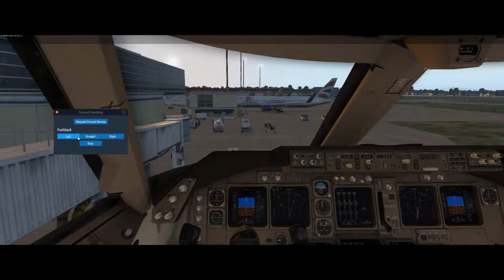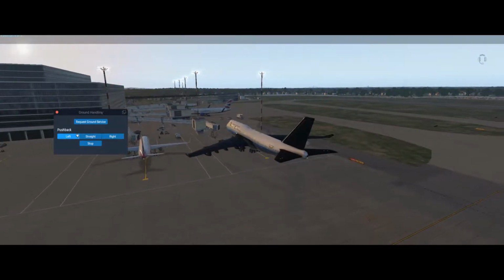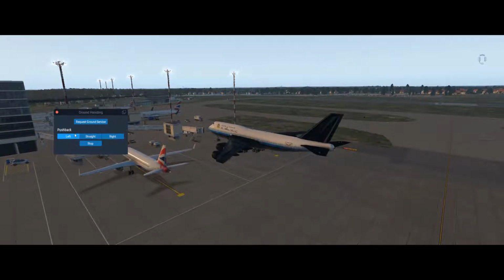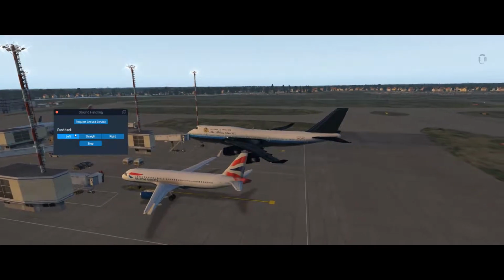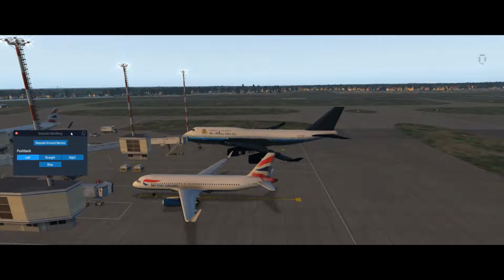Okay, a push cart is on it. Okay. Let's take a look outside here. And we're sitting at Heathrow International. And here comes the push cart. And we'll let them push us out.